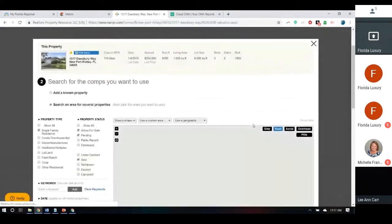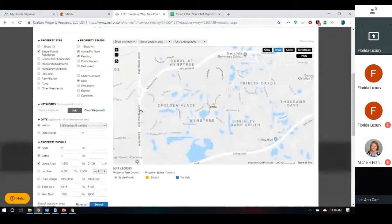So we're going to click this find comps button. Now, one of the things that I really like about RPR, so my little orange house here is my subject, but over here on the property type, RPR is one of the few. So let's say you do a manufactured home. This is one of the few systems that will allow you to just search for other manufactured or mobile homes. You could do it in Matrix, but within Cloud CMA and RPR, if you have something different, like a condo or a manufactured home or a duplex, Cloud CMA doesn't do a good job of letting you just sort by property type. RPR does a much better job with that.